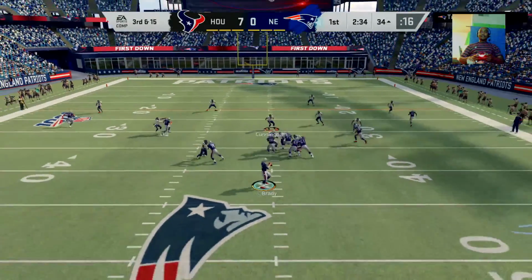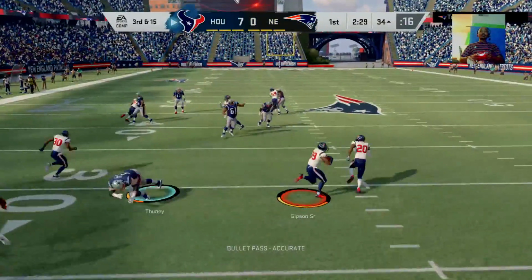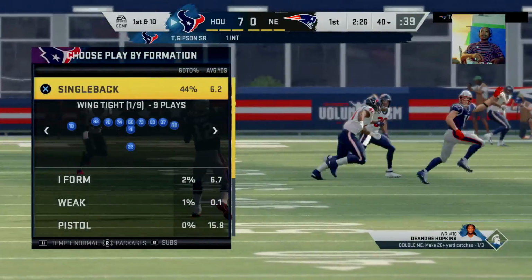On 3rd and long, it's Brady. He rifles one that's intercepted. Picked off by Deshaun Gibson. And to the 40-yard line, that's where the return stops.